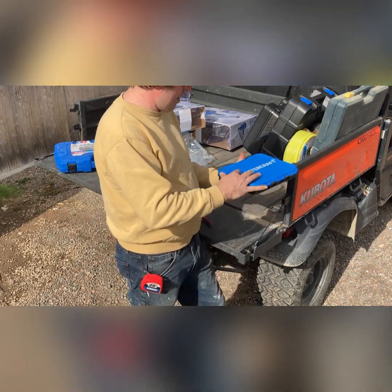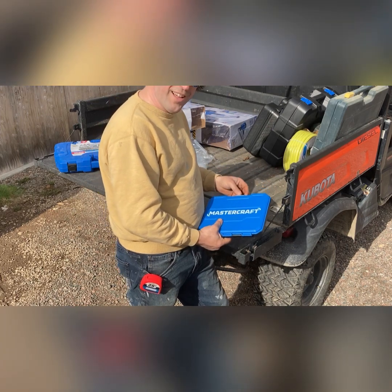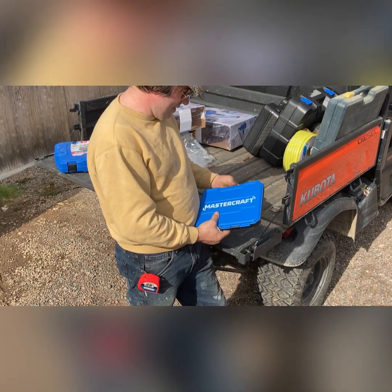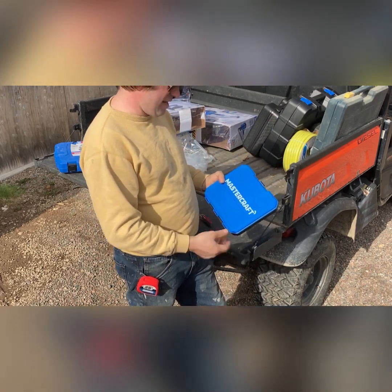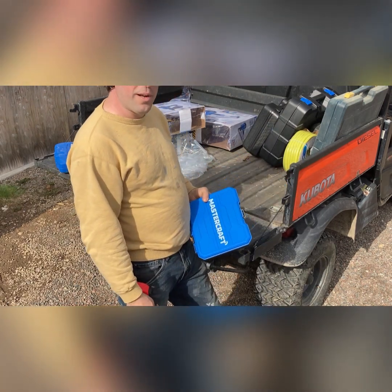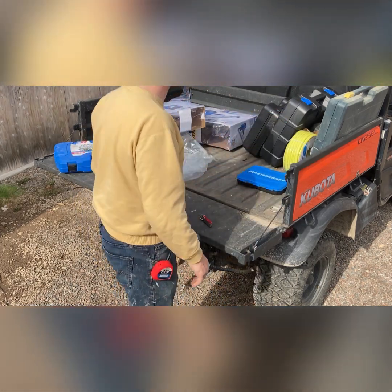If I break a drill bit this time around, I won't have to worry. I'll have plenty to replace it. This again was on special. I think I went on the perfect day because it's exactly stuff that I need, especially around here, the campground. It's a huge deal. 49 bucks.